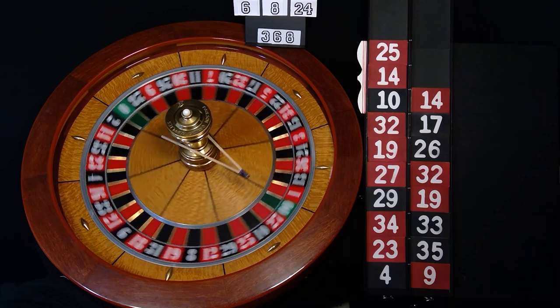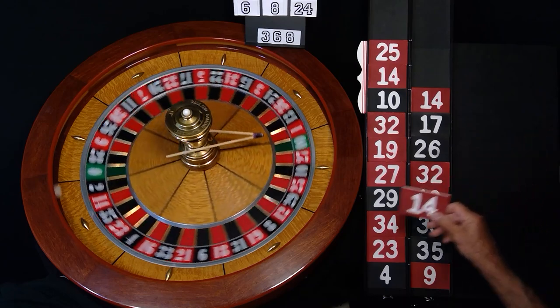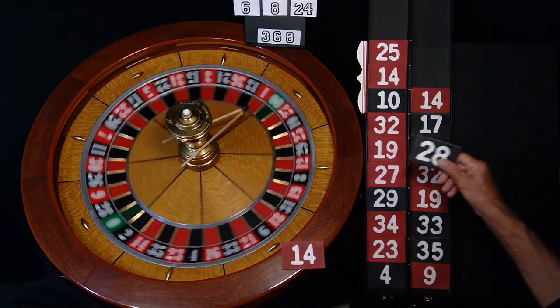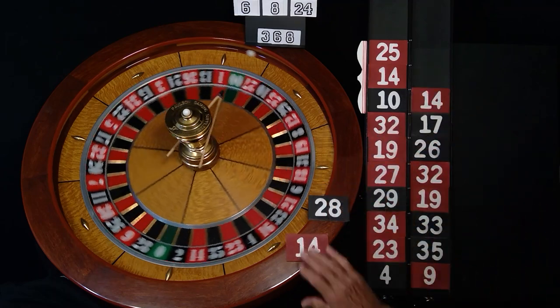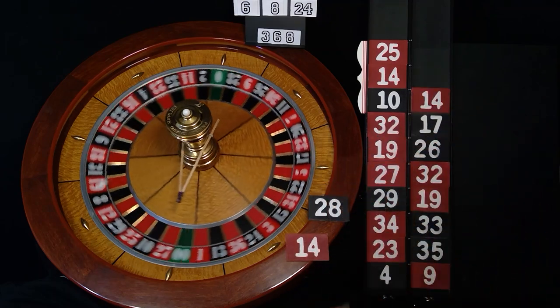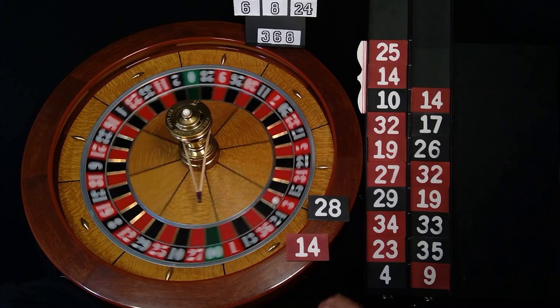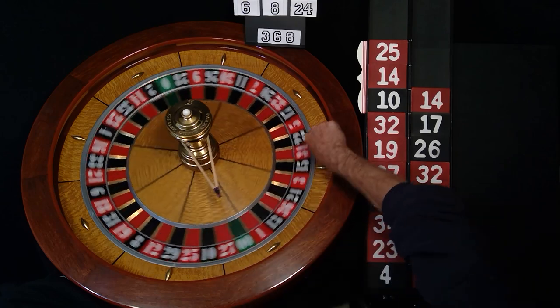Oh, back to back. 14 likes to hit itself back to back in my world. Or, watch this. How stupid is this? It's like tarot card reading. Reading chicken bones. Come on. 14 and its neighbor. Not going to be 14 and its neighbor. It's not going to be 28 either. It's going to be the number 3. 3.